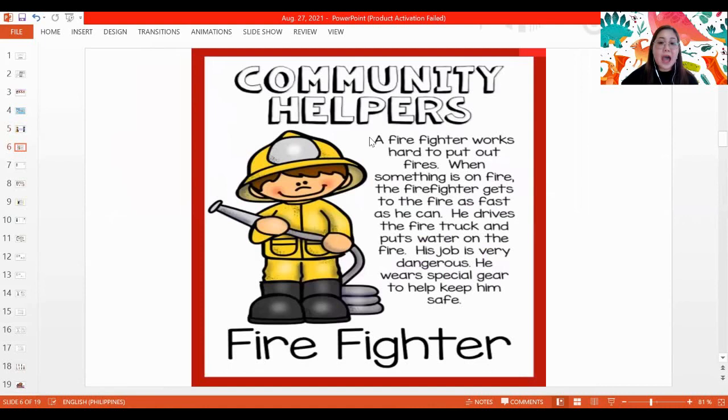We have our firefighter. A firefighter works hard to put out fires. When something is on fire, the firefighter gets to the fire as fast as he can. He drives the fire truck and puts water on the fire. His job is very dangerous. He wears special gear to keep him safe. So the firefighter is the one who puts out fire.